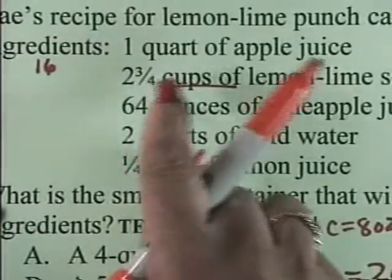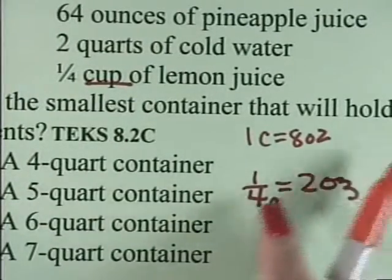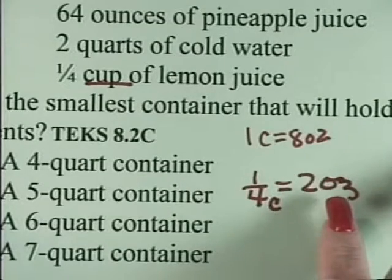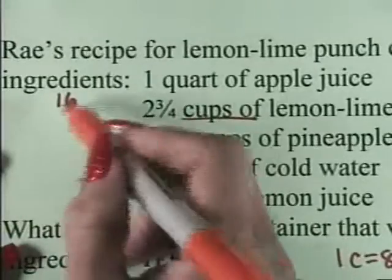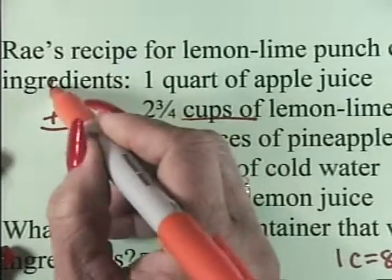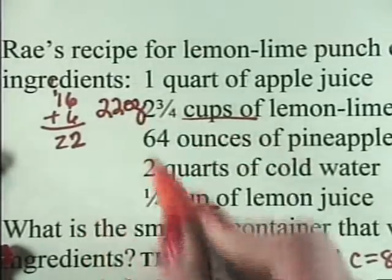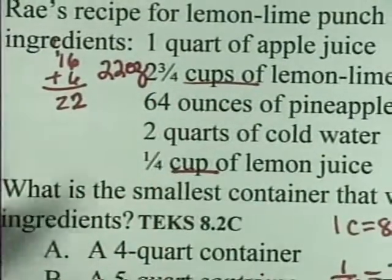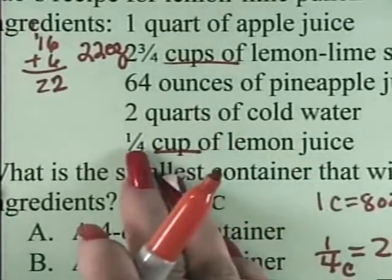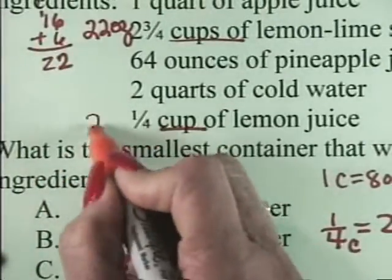Now we have 3/4. So if 1/4 is 2 ounces, how many ounces are in 3/4 cup? Six. Okay, so we're going to add that 6 to the 16. And that gives us 22 ounces here. Okay? We already have 64 right there. Now we have 1/4 of a cup, we already said was 2 ounces. So that's 2 more ounces.